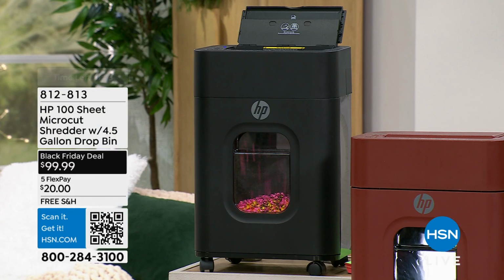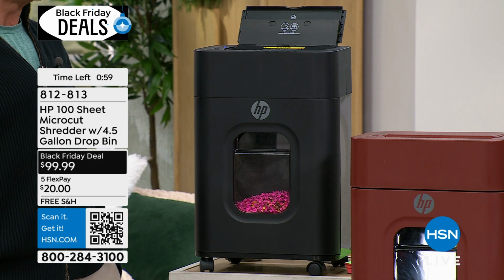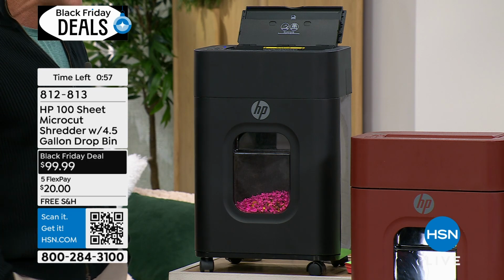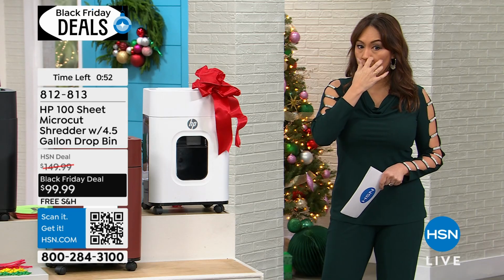I think this may be the fastest shredder we've ever presented together. It's certainly the fastest I've ever sold. To be honest, we play that game. We usually get to 8.